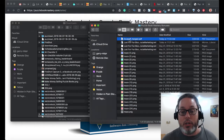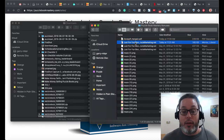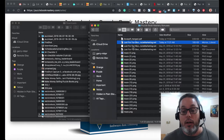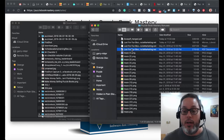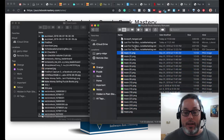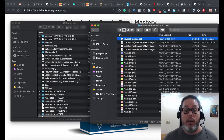So inside this directory, you're going to get the I Love PDF merge file. You're going to get the Just for Fun book in Microsoft Word and in Pages, sorry, not Keynote. So for Windows you have Word, and for Mac you have Pages. You have the PDF Just for Fun puzzle book, and then you're going to have all the mazes right here that I used inside of that PDF. So again, I'm going to give you all those as a bonus when you pick up Puzzle Book Mastery. You'll get those in the download area.